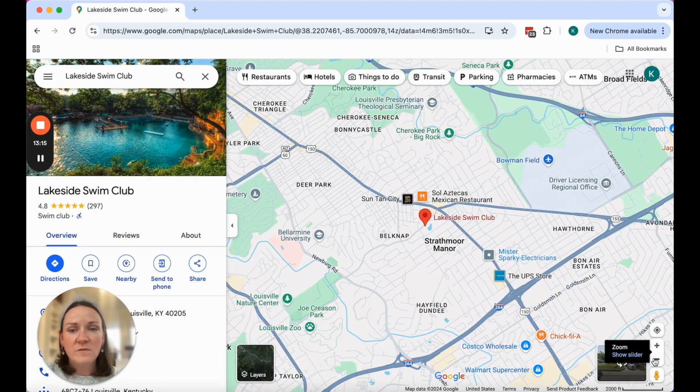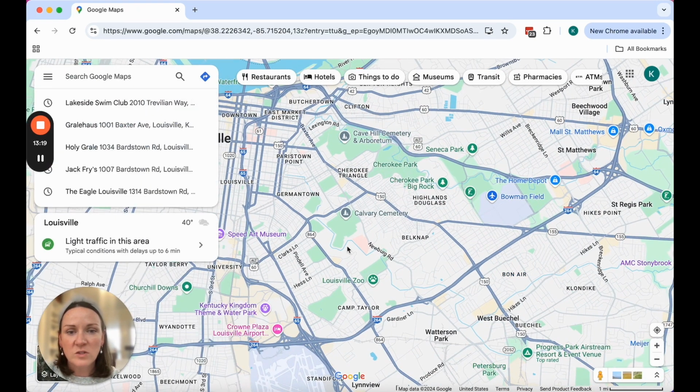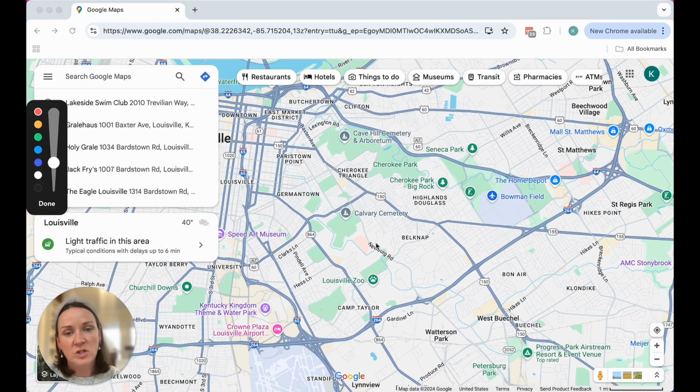Now, as far as schools are concerned, if you're looking for public school, the elementary school in this area is going to be Bloom Elementary. It is located up in this area. And then Atherton High School is down here. Highlands Middle School is over here. So you've got it all in this area.